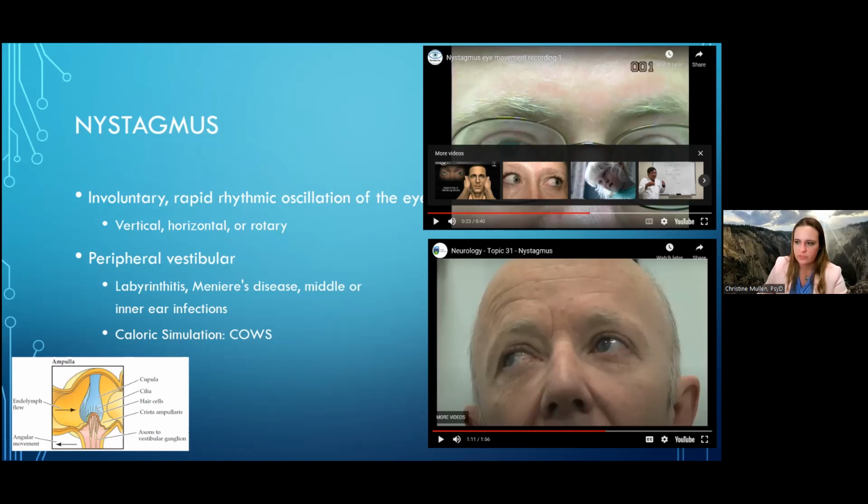And so there's a very quick assessment for this. It's COWS. So you put the patient on the one side, and if you pour cold water in their ear, their eyes will go to the opposite side. But if you put warm water, it goes to the same side. Not the most fun task. I wouldn't recommend it, but our colleagues in neurology, they have that ability to do that.